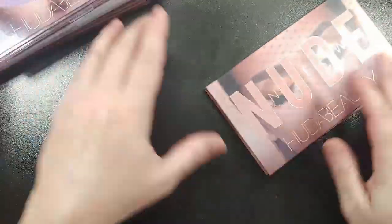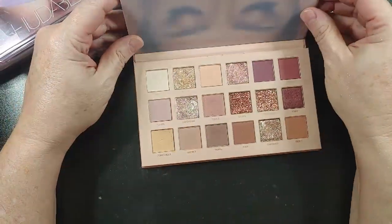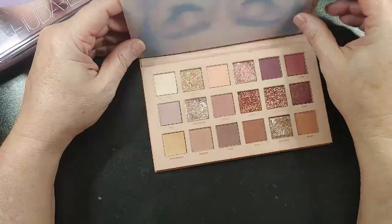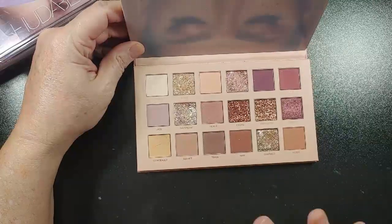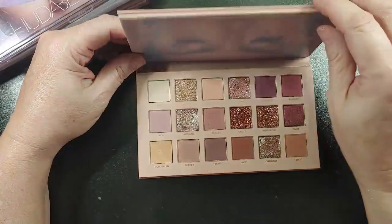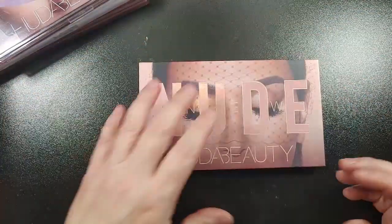And my last Huda palette is the New Nude palette. I do still have the Shade Saver on there, and I just can't bring myself to throw it away because it's just beautiful. So again, my perfect color story, my jam, all day long. And yeah, I love it. I got this from Sephora. It was on sale for $30 or something.